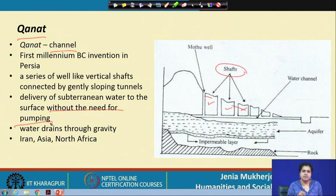And this extensive system was very significant for desert areas like Iran, Asia, parts of North Africa. So till now, Qanats are in use, but of course the numbers have reduced.